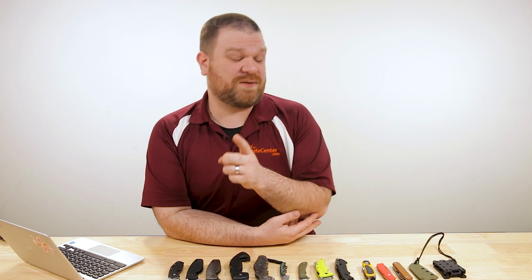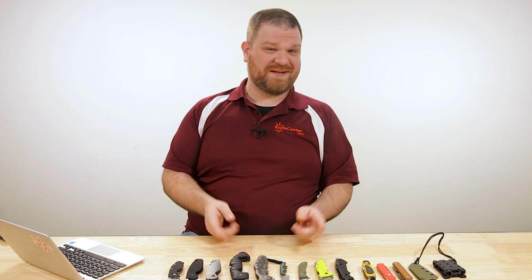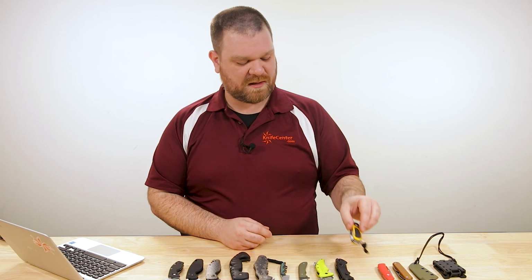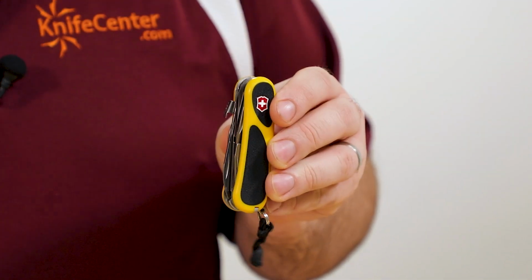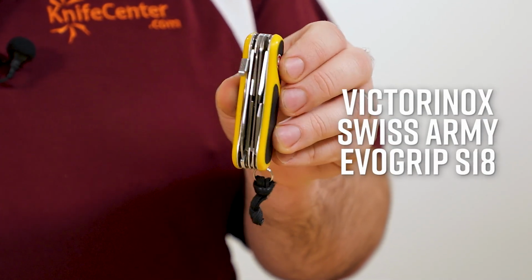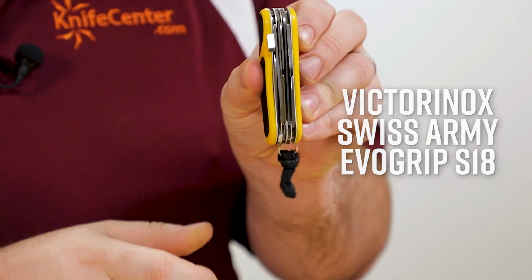Absolutely. We actually did a Swiss Army knife alternatives video very recently. We'll leave a link to that one as well. But I'll pull a couple of things here. Obviously, there are some Swiss Army knives with locks. My everyday carry is this EvoGrip S18. You've got a lock tab right here.